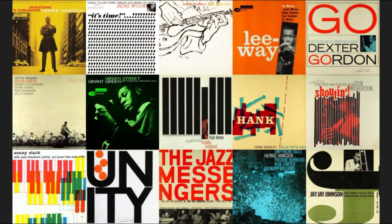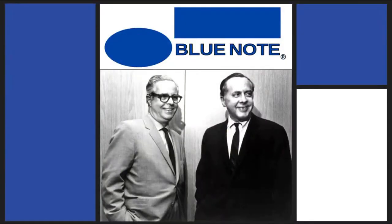They were German immigrants who came to America. They're also jazz enthusiasts, there they are. Francis Wolff was also a professional photographer, so he's one of the key men. Although they were founded in the 30s, things didn't really take off until the mid-50s. Everything we're looking at here is between the mid-50s and the mid-60s, at which point the label wound down.